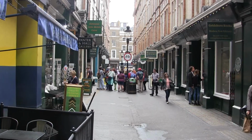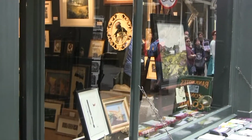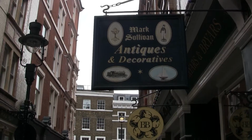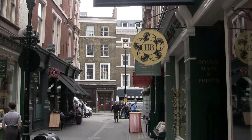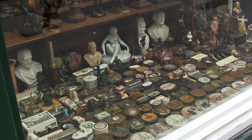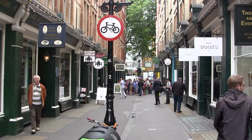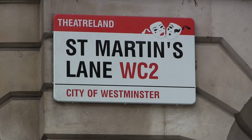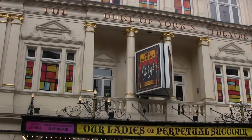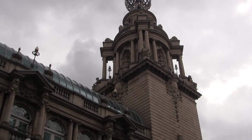Turning left into Cecil Court, this is a pedestrian precinct lined with antique shops. A right turn into St Martin's Lane and more theatres. The large building with the globe on the top is the London Coliseum, housing the English National Opera.